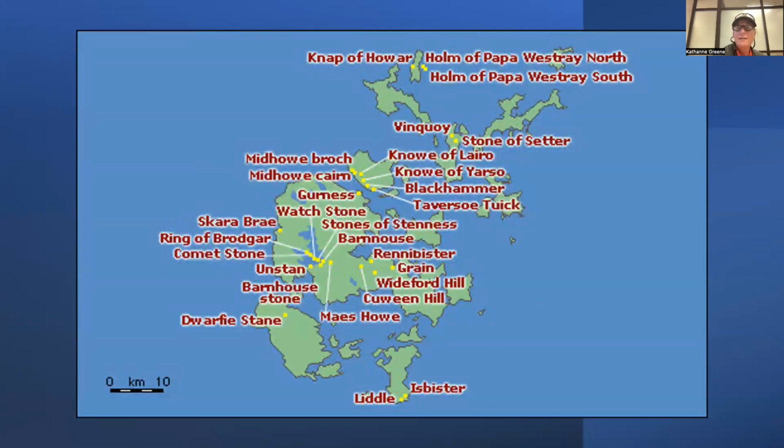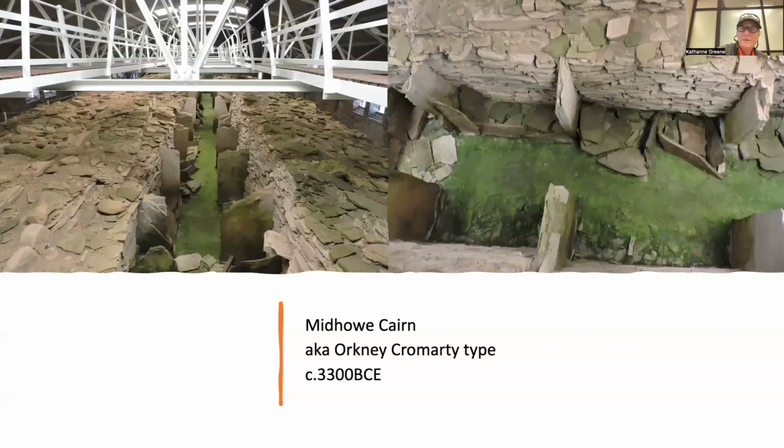Just to give you an idea of how much archaeology there is, this is just some of the Neolithic archaeology in Orkney. So let's start with the stalled chambered cairns. This is one that's called Midhow. It's on the island of Rousay. It's what they call an Orkney Cromarty type because there are similar ones in Caithness, North Scotland.